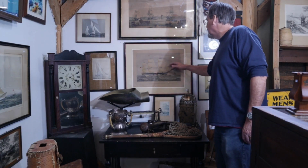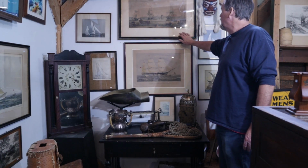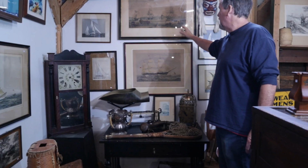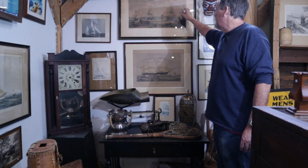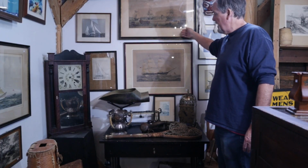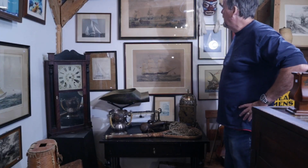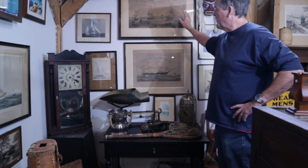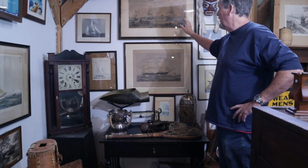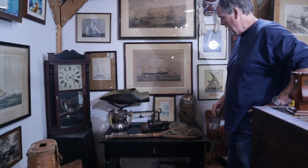Nice clipper ship. Really nice early lithograph. Now this large one up here is actually an aquatint, so you're looking at around the 1835 period. There is some foxing and darkening. Obviously, the matte is not an acid matte that one's in, so it might be an idea to change that. But just a really busy early merchantman scene in the Orient. So, fabulous piece, 1835, quite early.